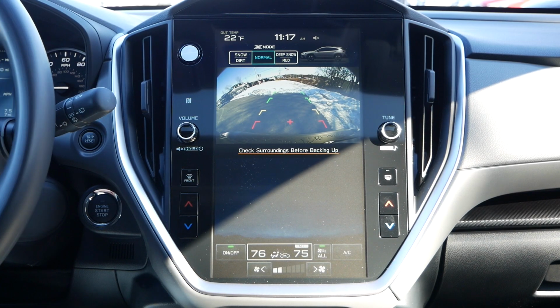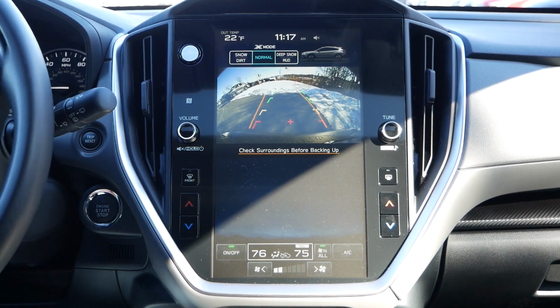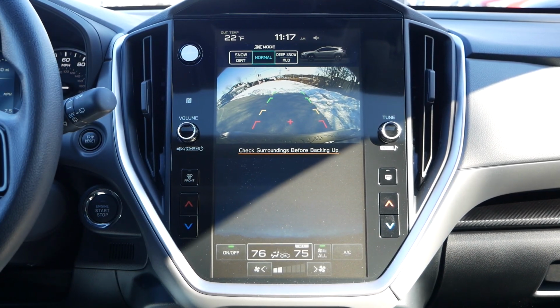Now, when you do place the Crosstrek in reverse, you are going to have a rear backup camera with trajectory and also active trajectory at that. Some vehicles don't offer that under $30,000. Obviously, with this being a Crosstrek and a Premium, you're not going to have a top view camera or a side view, but that is to be expected for an SUV under $30,000.